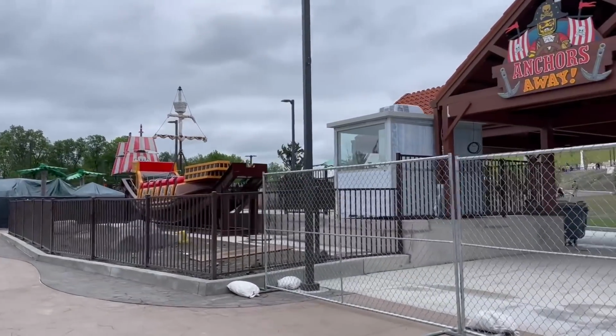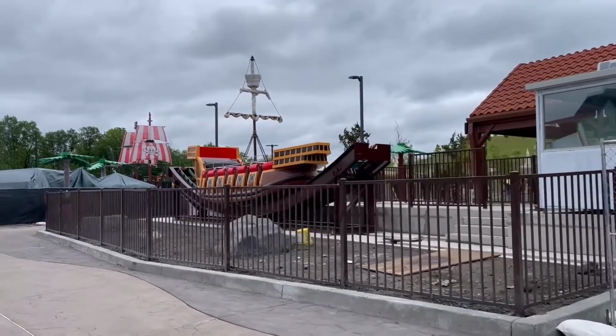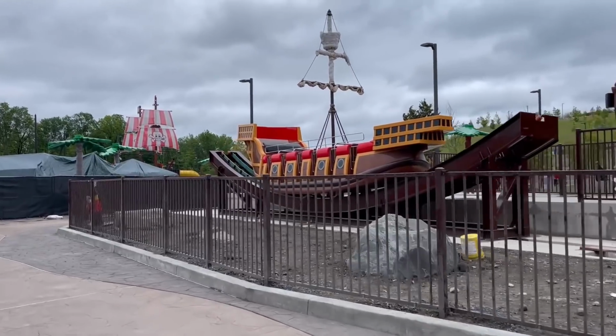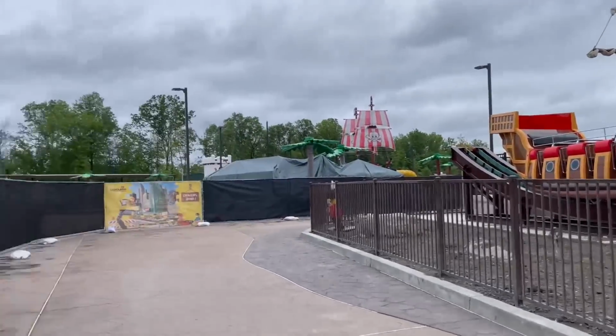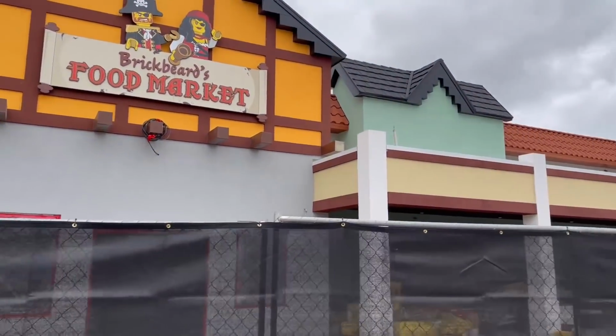Here's the first ride. It's called Anchors Away. It's one of those ship rides where it goes up and down like that, as you can see. It looks like over here, this will be Brickbeard's Food Market.